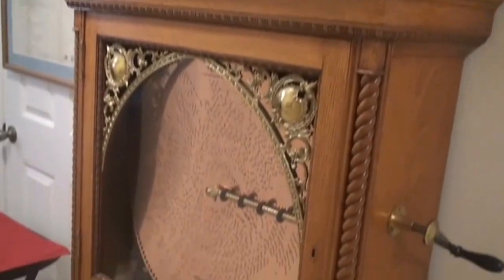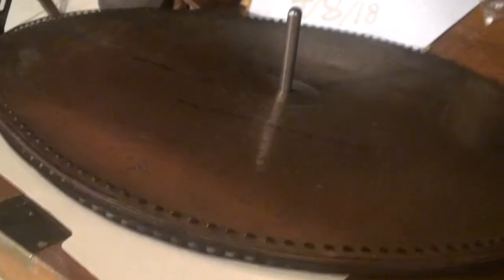First of all, I'll show you the coin slot. This is the problem we're having. You put a nickel in the slot, push it in, and then the disc revolves. That is when it's working. As I mentioned earlier, each disc is a new tune. So you would have a storage bin down here below, and in it you could have another 50 or so of these discs.